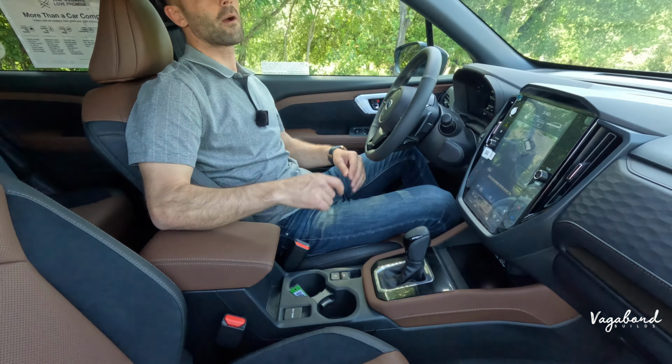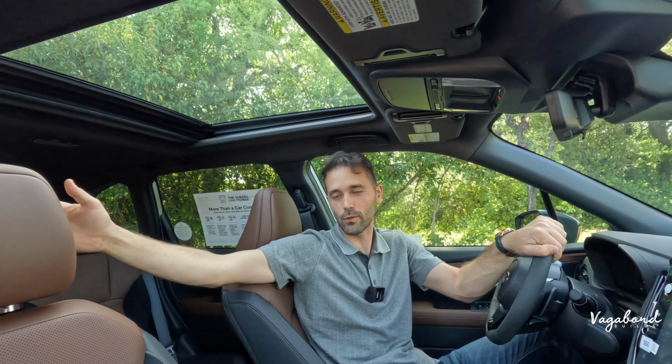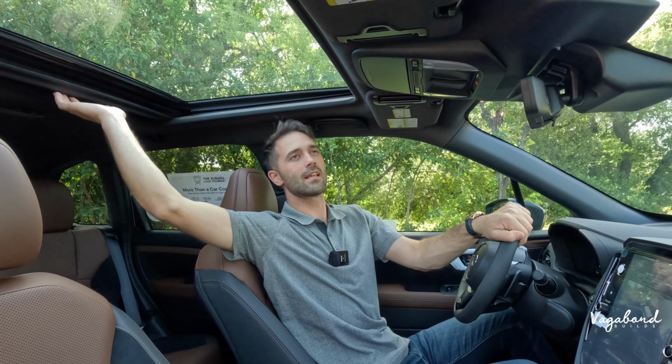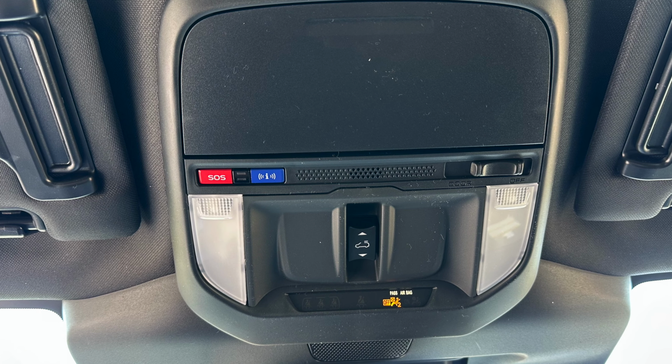All right. Up top, manual visor with a huge tilt slide moonroof option. I probably would have liked to see a full panoramic glass going over to the backrest of the second row seat. But again, that's my personal preference. Over to the front, that's how you're going to control that glass there, by that switch.